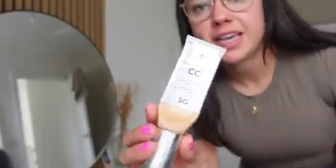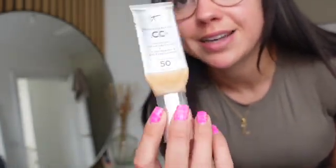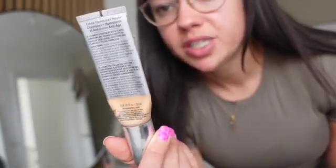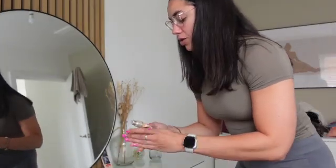So this is what I use, and it's amazing. This is the full coverage one, but you can get a day one, which I need to order because it's nearly run out. It's the Your Skin But Better CC cream, and it's factor 50 SPF as well. So yeah, I just use this. I don't really wear much, but I just feel like it works really, really well.